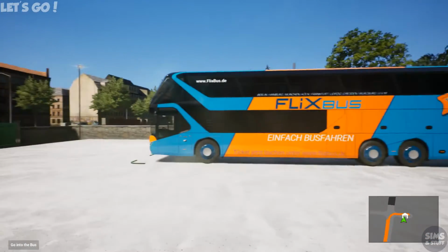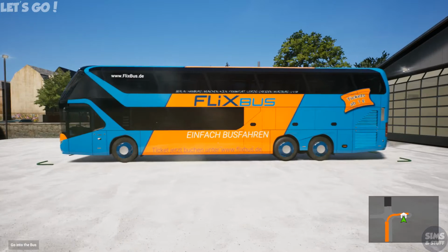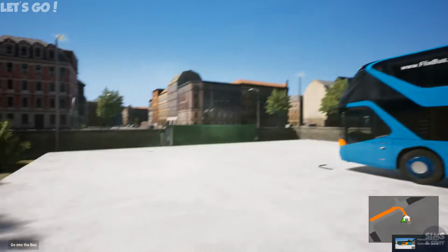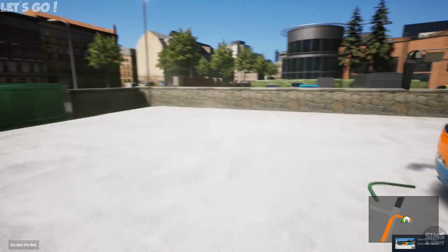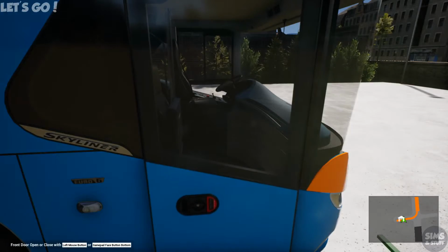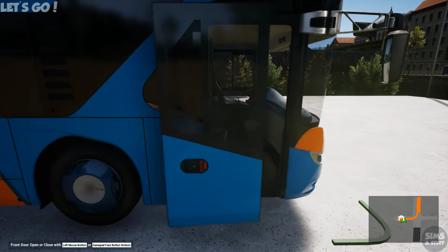But yeah. Coach looking rather nice, if I do say so myself. I quite like that paint job. But let's hop inside though. And yeah, been a little while since we've used the Skyliner.